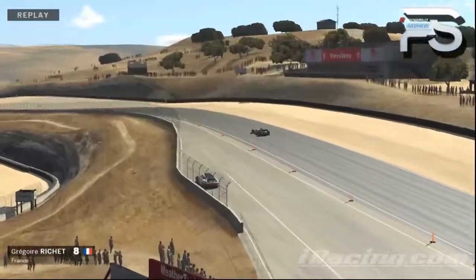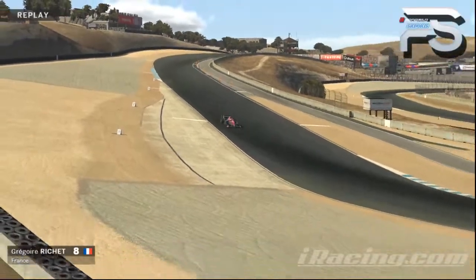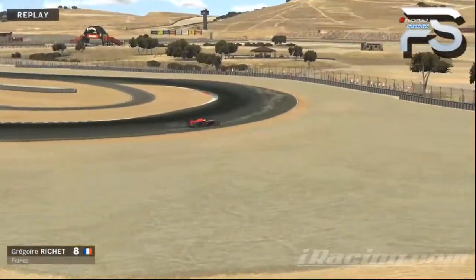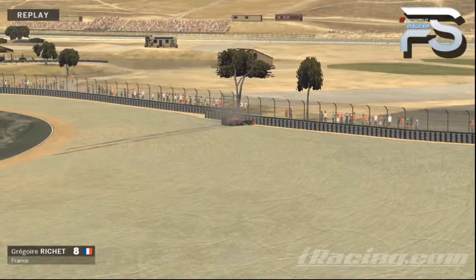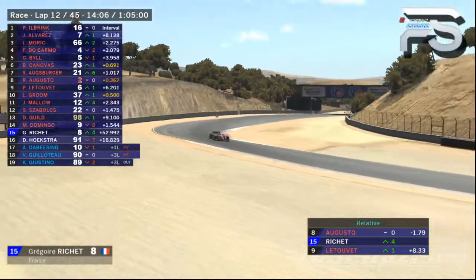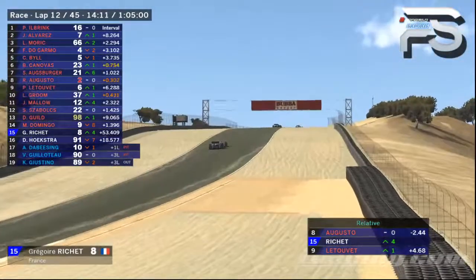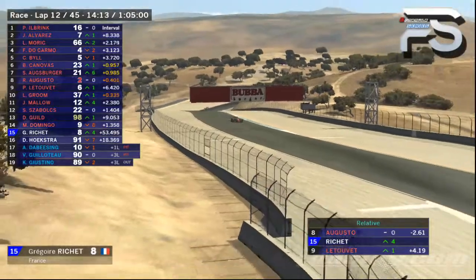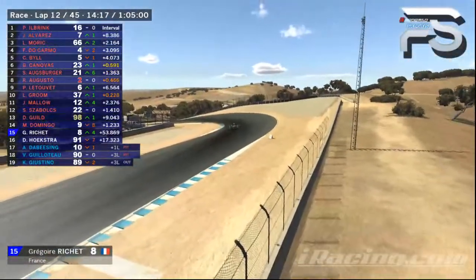And this is at the Mario Andretti hairpin. And it looks like he just missed his braking point and couldn't get the car to rotate in, and has to back it up and try again. He is rolling, although very slow. He might be going into the pits. Looks like he's still running though, but he's not up to speed.